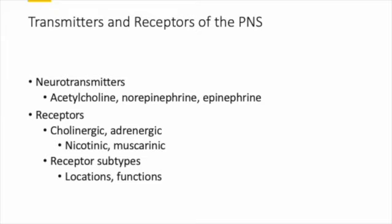Additionally, all the postganglionic neurons of the parasympathetic nervous system and all motor neurons to the skeletal muscles. And lastly, you're going to see it at most of the postganglionic neurons of the sympathetic nervous system, and those are the ones that go directly to the sweat glands. The peripheral nervous system has different types of receptors that will help us understand what we expect these medications to do. We're going to talk about these in a little more detail.